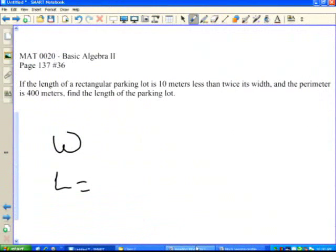Length? Okay, so if we want to call the width W, right? Okay. Because it's taught by W, right? Okay, we have a W, right? They say the length of a rectangle parking lot is 10 meters less than twice its width. Okay, so what is the length? It's 10 meters less, right? So how would you write that? 10 minus 2W? Okay, let's put it down.